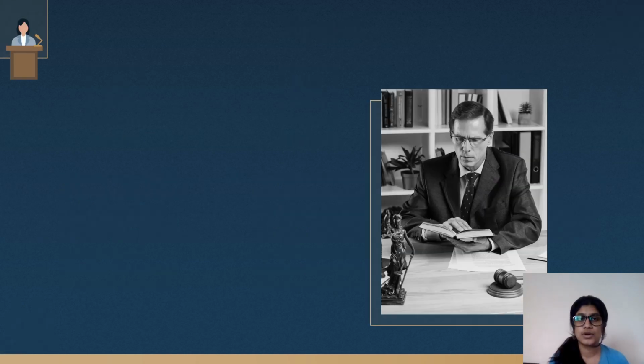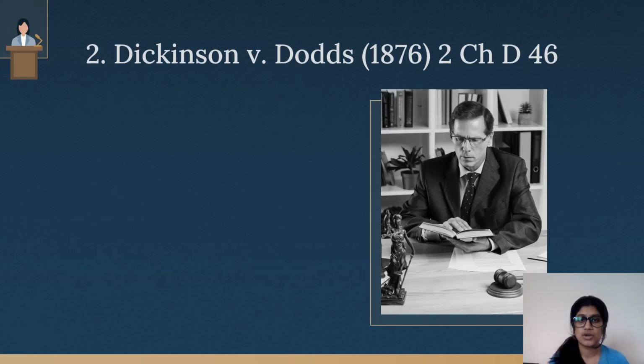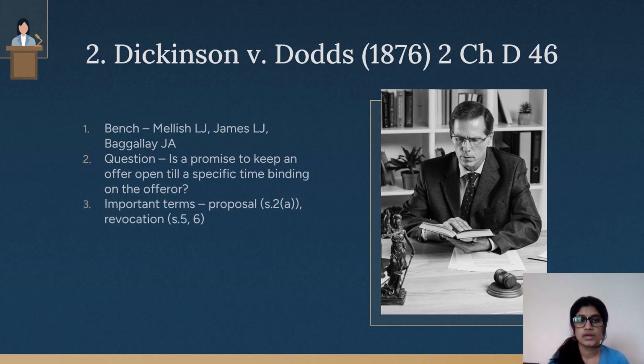So the next case we're going to look at is Dickinson versus Dodds, and the judgment was given in the year 1876. This was a three-judge bench, and the main question in this case was, is a promise to keep an offer open till a specific time binding on the offerer?